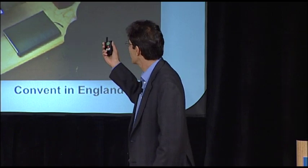The nuns at this convent, this is St. Joseph Convent in York, England, they call this little device a prayer companion. So it's a little appliance with a little screen, and these emotions come around. And these nuns use this device as a prayer inspiration. So they direct their prayers toward the people who are expressing these emotions that can be all around the globe. And they're actually using this.